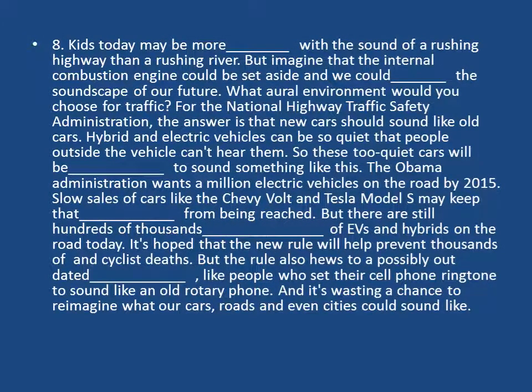Kids today may be more familiar with the sound of a rushing highway than a rushing river. But imagine that the internal combustion engine could be set aside and we could design the soundscape of our future. What aural environment would you choose for traffic? For the National Highway Traffic Safety Administration, the answer is that new cars should sound like old cars. Hybrid and electric vehicles can be so quiet that people outside the vehicle can't hear them.